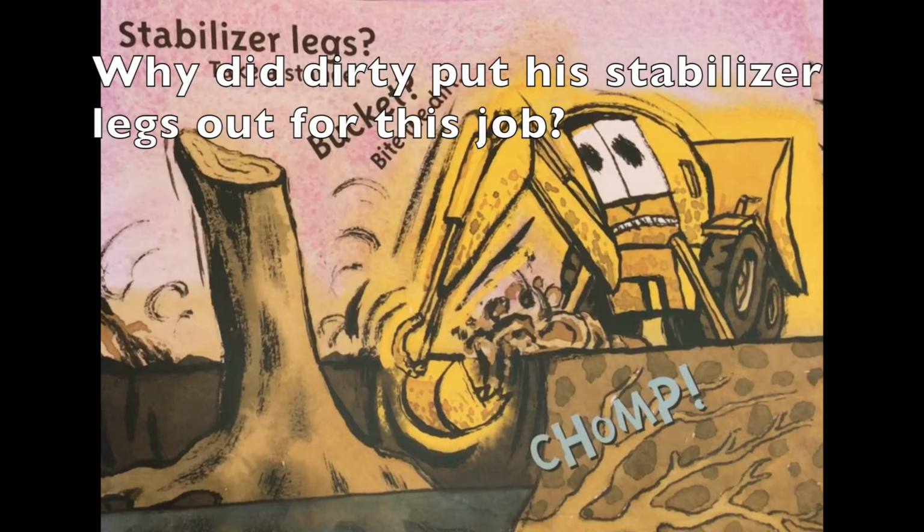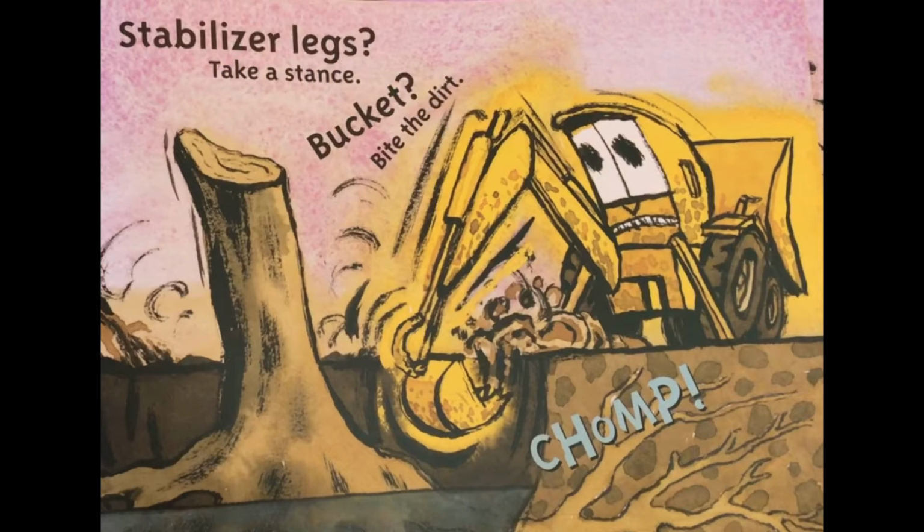Where did Dirty put all the garbage? Tell someone at home your answer, or you can post it on my discussion board. Why do you think Dirty put his stabilizer legs out for this particular part of his job? Tell someone at home what you think.